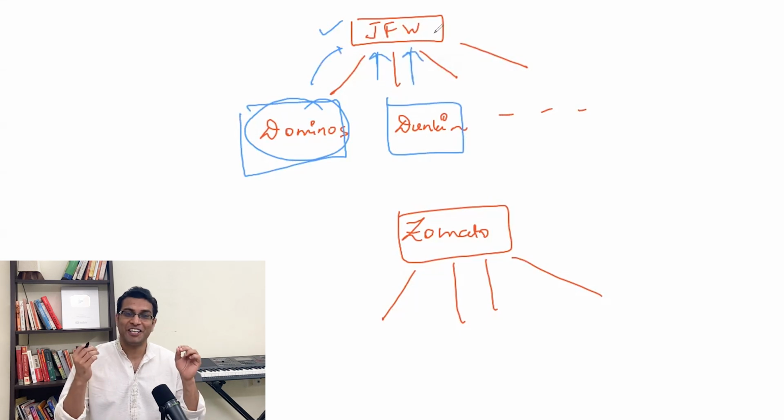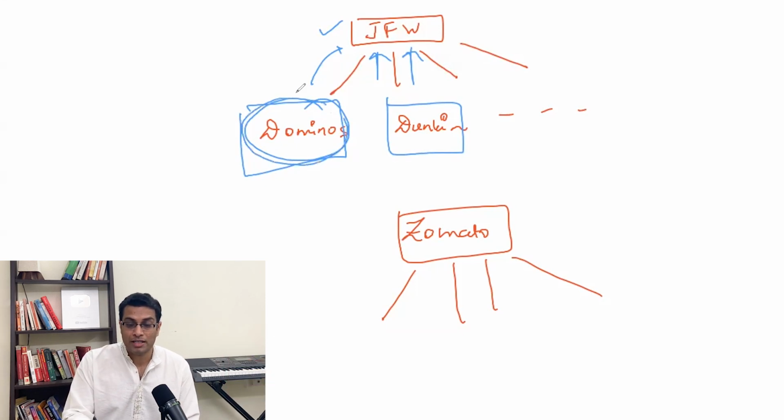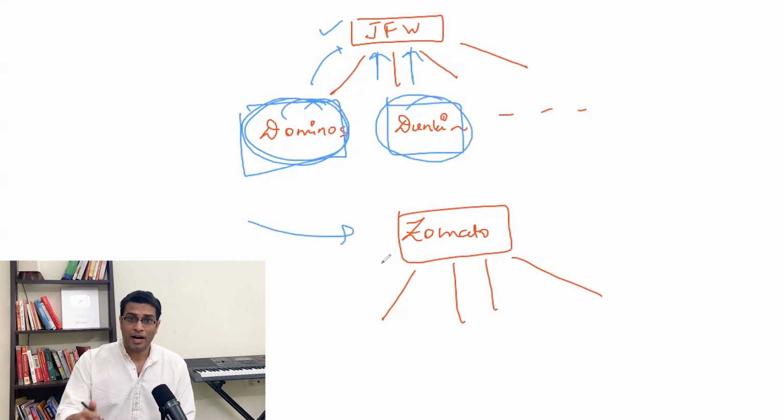Many of you might not even know that Jubilant FoodWorks owns Domino's. So as a result, there is no central brand around which all these different companies are aligning. Flip this example and try to see it from Zomato's case. In Zomato's case, they can do something called umbrella advertising very easily.